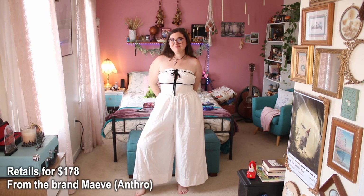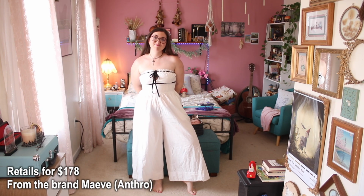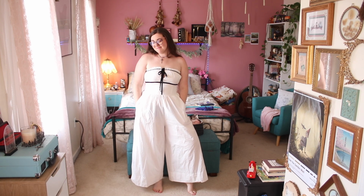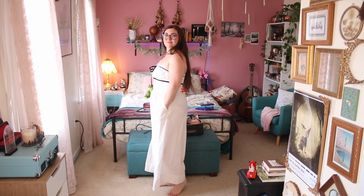So this is, like I said, a white jumpsuit. Again, it has wide legs. I guess I was on a wide leg kick, but for some reason with these I don't mind it so much. Really pretty. It fit really well, and because it's strapless you really are depending on this tie in the front to make sure everything stays up and in place. I did not end up having any issues with that. It fit perfectly, honestly. My biggest complaint about this and the other jumpsuit is the zippers.